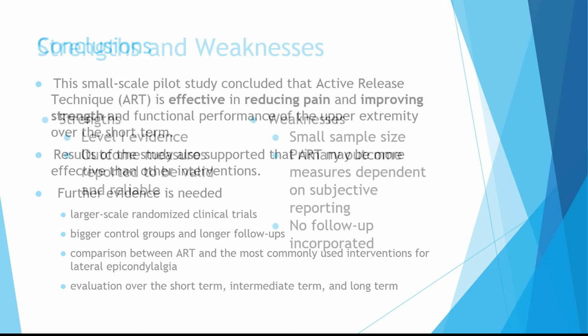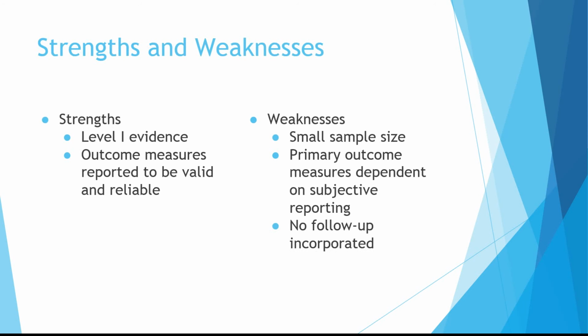Further, some strengths and weaknesses were that this was a high level of evidence in that it was a randomized controlled trial. However, the study only employed 30 participants, making it a small sample size. This limits the ability to generalize this study to a larger population.